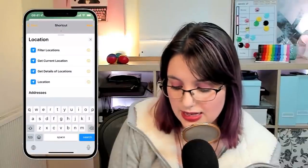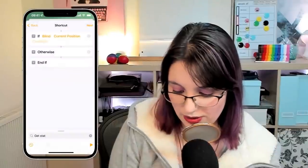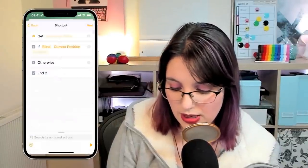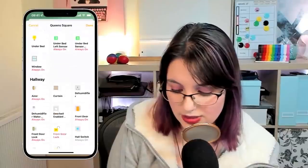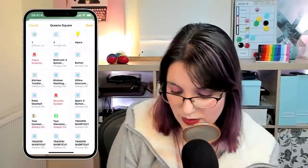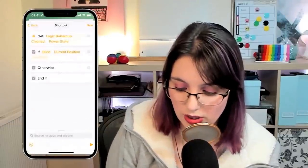So that's where my Get State action comes in. I'm not quite sure what is going on here with Shortcuts. There we go. Get State. And I'll just pop that in at the top. So get the state of my accessory. So I'll scroll back down and find wherever it's gone. I stick all of these extra switches, by the way, in a separate room called Logic.